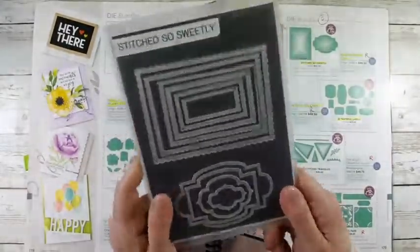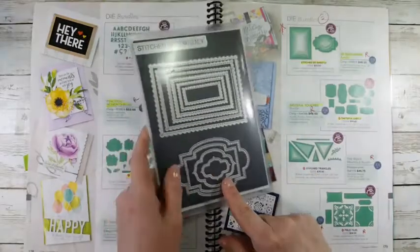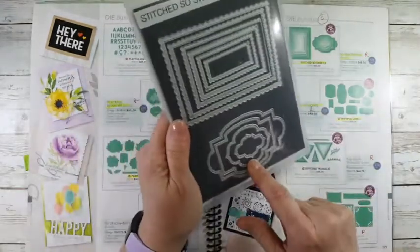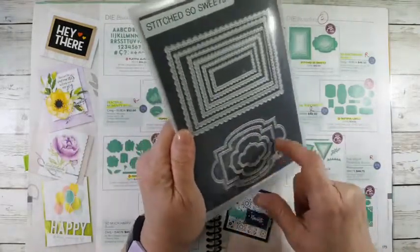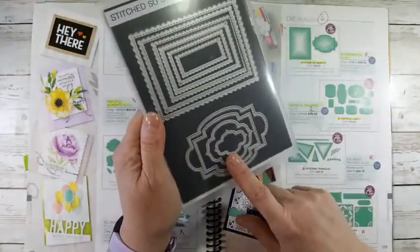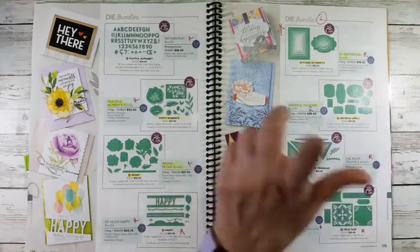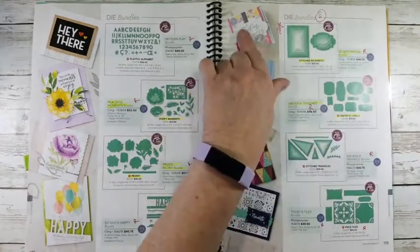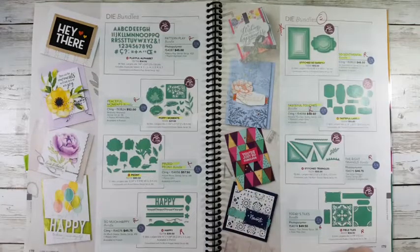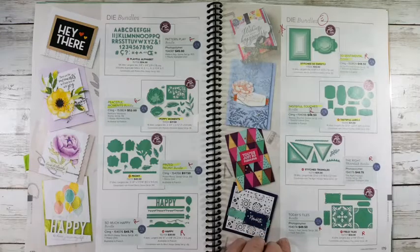Since this has come out, I have used this more than any other die set that I own. It has all the different size rectangles and then these 4 labels, different shapes and labels. But the stamp set that goes with it is retiring, but the dies are sticking around. If you want the stamp set and the bundle, which the stamp set is great, then get them before May 3rd so you can get 10% off. After that, you'll just be able to get the dies.